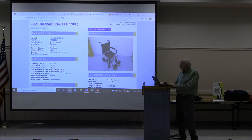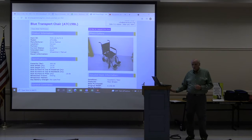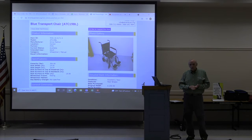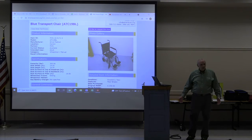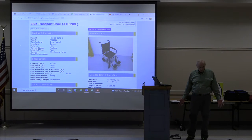A transport chair, as you can see, unlike a regular wheelchair, has all small wheels. The purpose of a transport chair is to be transported, to take someone to the doctor's, shopping, out to eat. They're not meant to spend all day in, but a lot of times we get calls from people saying the wheelchair is just too heavy for me to take my husband to the doctor's and lift it into the trunk. That's because it's a regular wheelchair, which typically weighs maybe 35 pounds.